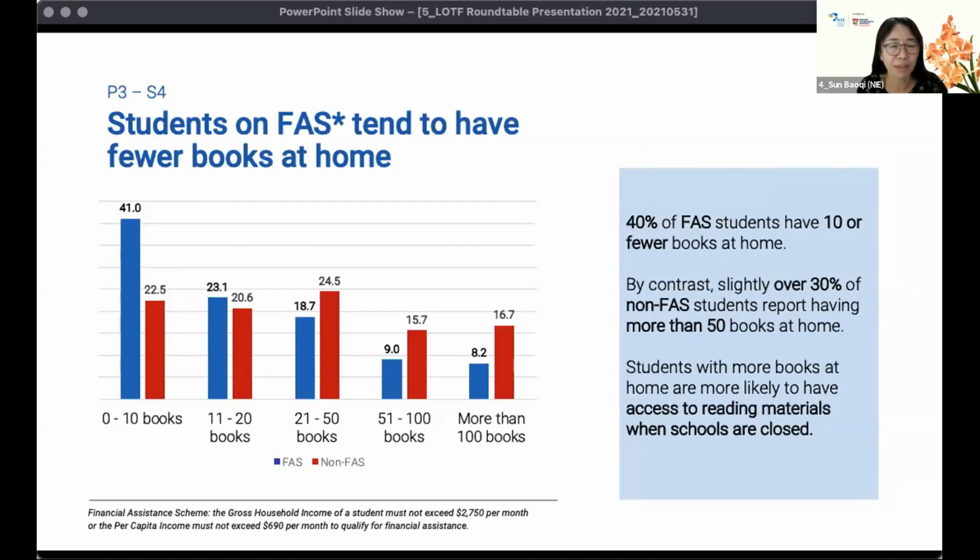The next graph shows the comparison of number of books owned by children who are on FAS and who are not. FAS refers to financial assistance. As shown, 40% of FAS children have 10 or fewer books at home, whereas for their peers who are not on FAS, about 1/3 of them have more than 50 books at home.